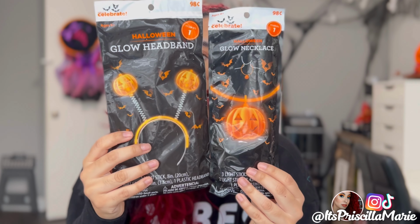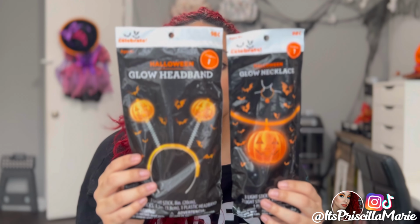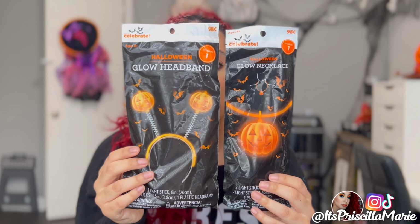Now let's jump into Dollar Tree. And two things at Walmart. I did show you guys this in another video, but I got her some glow stuff. I haven't seen the glow sticks at Dollar Tree, so hopefully they'll have some and I'll just pick them up for next year. But this year I didn't see any, so good thing I got these at Walmart. This is a headband and this is a necklace. She does like these when we go to the pumpkin patch and stuff like that, for when it gets a little bit darker.